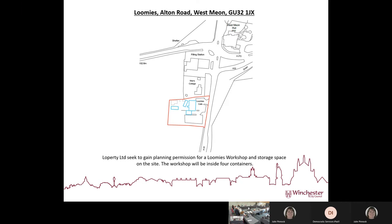The last session of the Planning Development Control Committee here at Winchester City Council. We're on item 14 and we are about to address the application at Loomis, who are looking for permission for a workshop and storage space on the site. The workshop will be inside four containers. The application is in the South Downs National Park, number SDNP/21/016870/FUL. The case officer is Hannah Harrison, who's here with us, and when you're ready, Hannah, off you go.